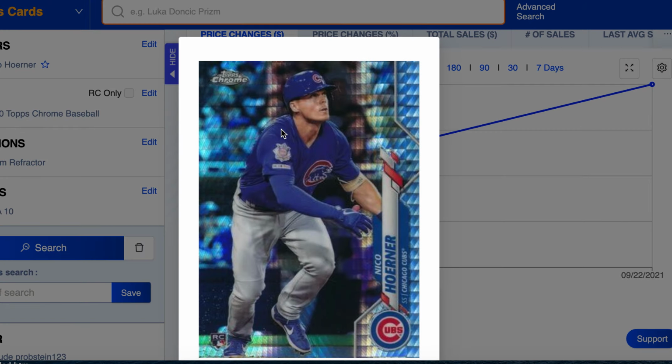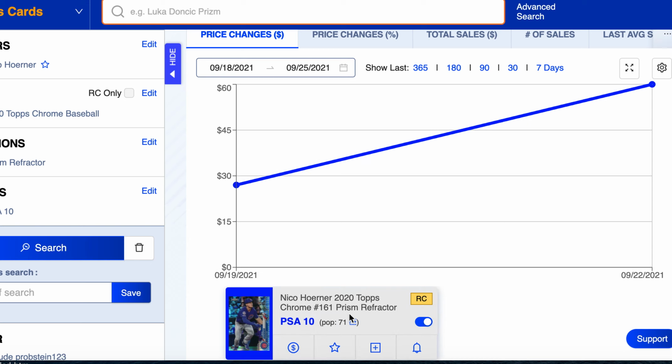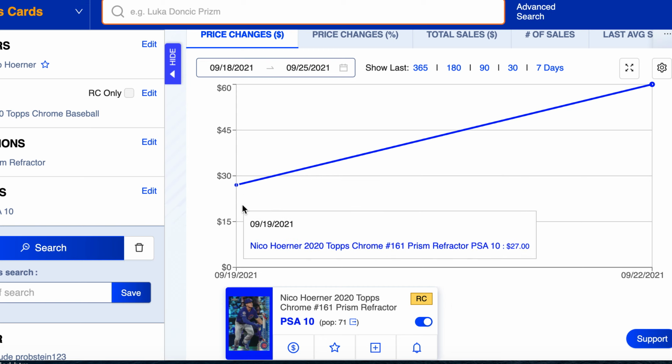Good looking card, you know. Prism, because of the S, because Prism is a licensed product. Although Refractor is also licensed by Topps. Wow, it's early in the morning for me. Panini has their licensed term for, well, basically a refractor, right? And Holo is the Optic thing, but they're all the same. They just use different names.